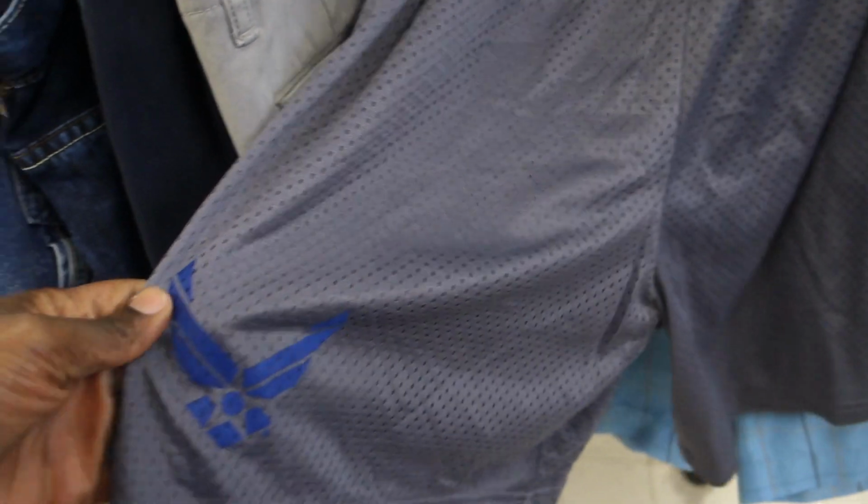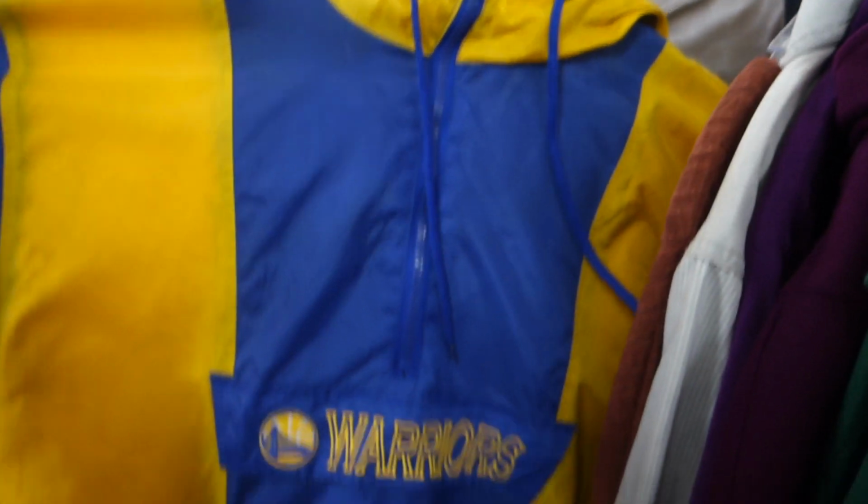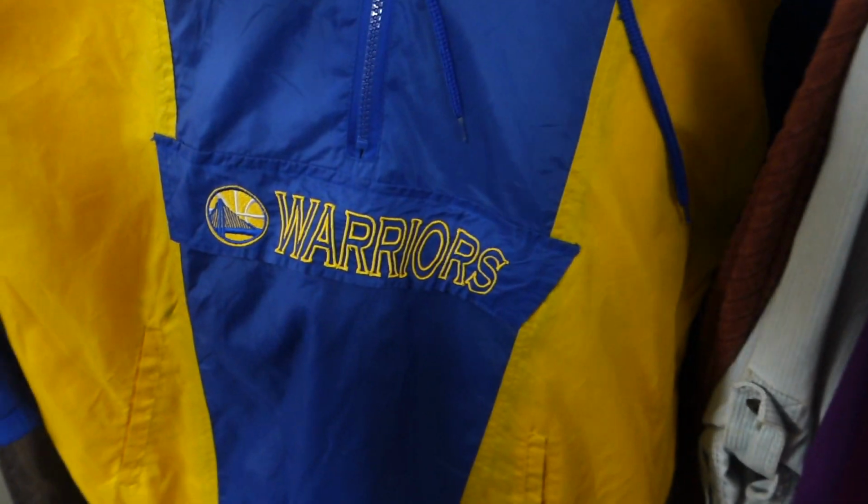Now, this is actually the shorts I'm finally gonna grab up. I finally found one in my size, and I was looking for one that was either brand new or, you know, looked pretty clean, looked new. So I'll be grabbing this one up for sure.